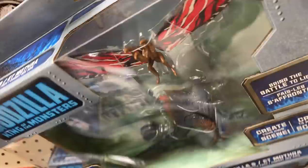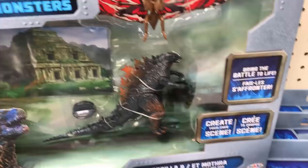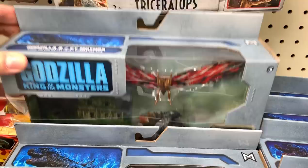Mothra looks like it's got six legs, but two of them are stacked up here. This one's actually the coolest, I think. But they don't have a big Mothra. They've got some big figures here too. It looks like Mothra is short packed. They've only got like two or three Mothras.